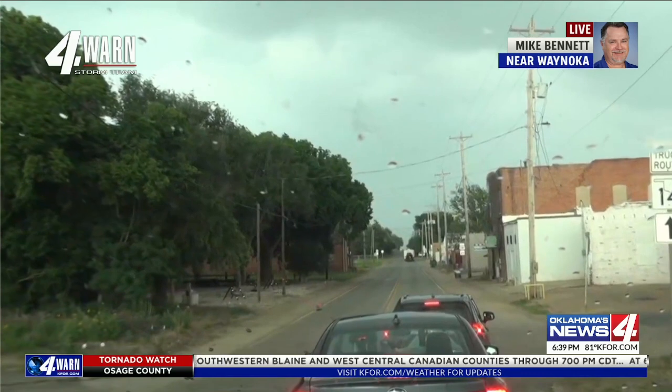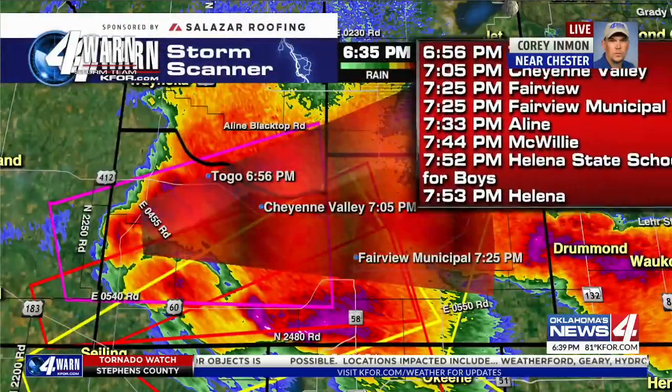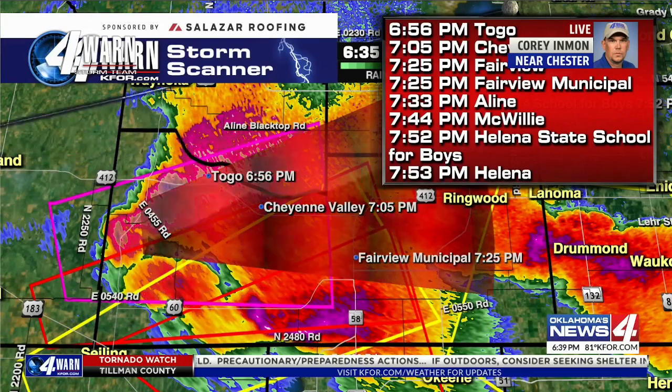Let's go to Corey Inman right now. Go back to Corey Inman, who's on this storm. Corey, go ahead. Yeah, Emily, just east of Chester, scanning back up in there. Let me get through the trees here. Looking back in there, Emily, trying to look through the rain. It should be right in there where the camera's pointed as we go in and out of the hills and through the trees here. Just trying to get a clear slot where we can actually see up in there. So we're eastbound out of Chester, and I think should be on the ground right up in there where the camera's pointed, Emily. Okay, thanks for that.